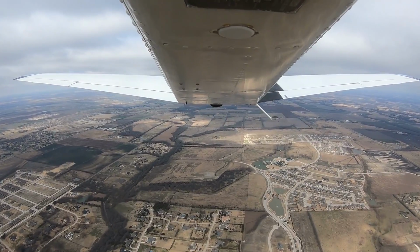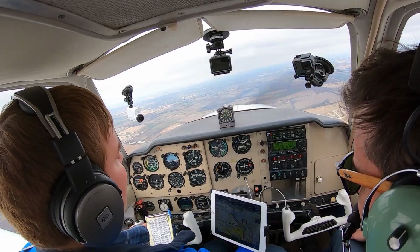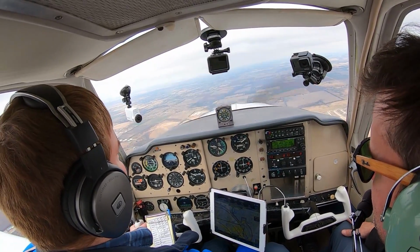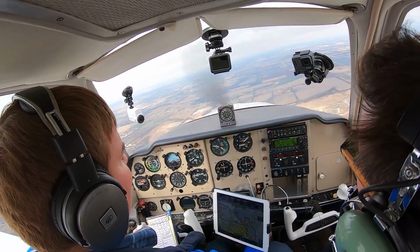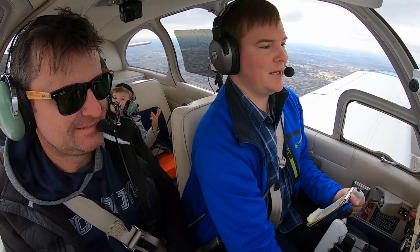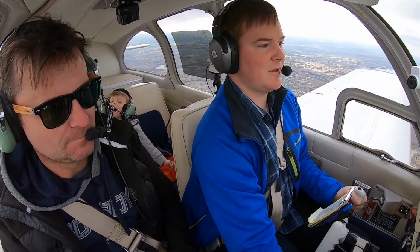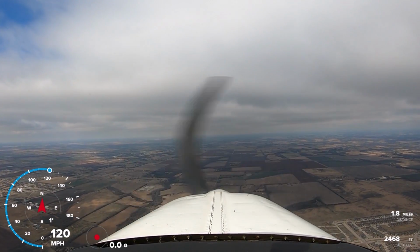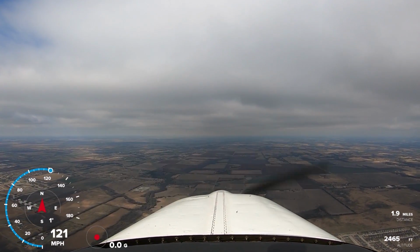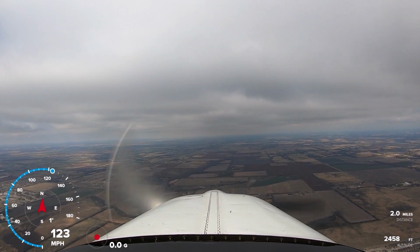I guess we can show some speeds on this thing. Sure. Let's go to 2450. I blew through my altitude. How embarrassing. That's all right. All right, 2450, and we'll lean it out. Usually I lean it out to 13.2 gallons an hour at this setting, and it's a little rich, but it gets me where I need to go.